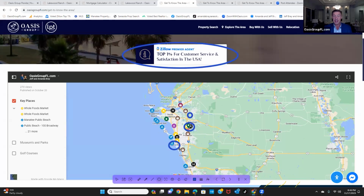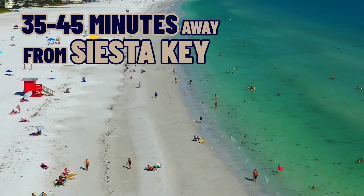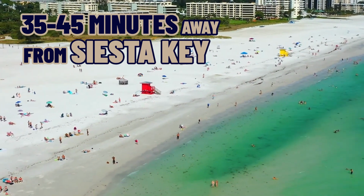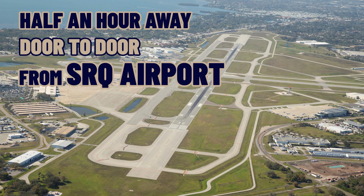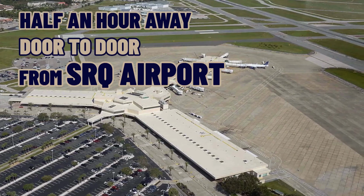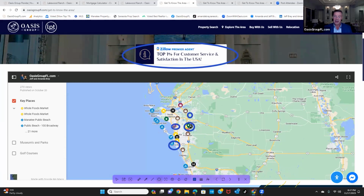Also, another popular thing is Siesta Key. So you're about 45 minutes away with traffic, about 35 minutes without traffic, to the best beach in the world. I mean, always ranked in the top 10, at least the top 5 on the planet. So it's really neat. You also have all the different beaches right here. You are a half an hour door to door to the Sarasota airport, which means you are great. Anywhere you want to go in the world, and I-75 will get you up and down Florida very fast. Sarasota airport is only a half an hour away.